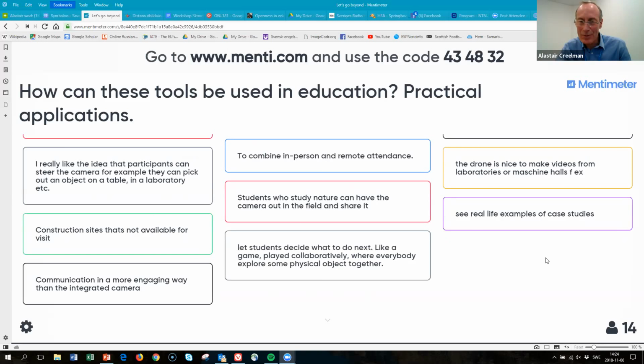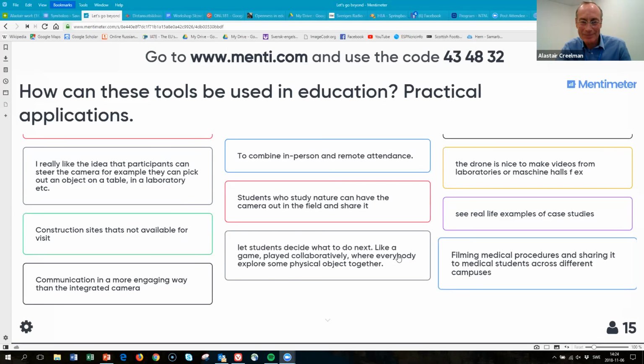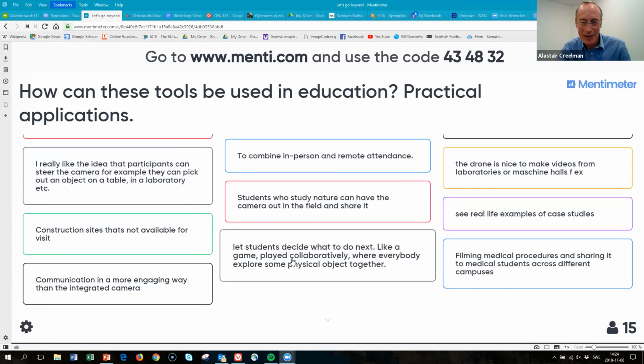See real-life examples of case studies. Let students decide what to do next, like a game played collaboratively. Yes, you could get them to decide what the next step will be. Filming medical procedures and sharing it across different campuses, communicating in a more engaging way. I will share these thoughts with you as a link in a little while before we finish.